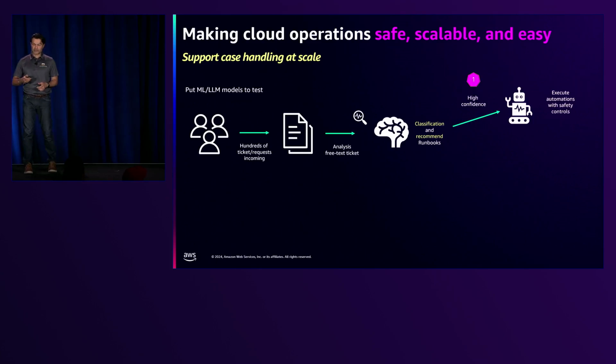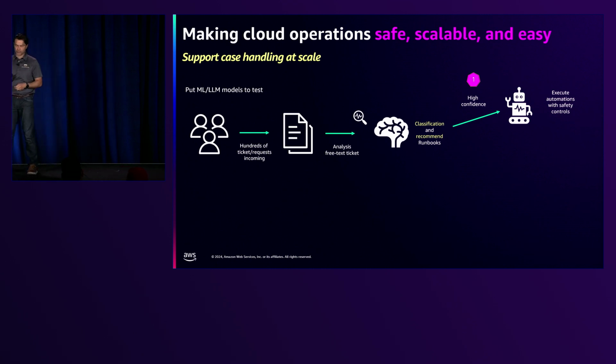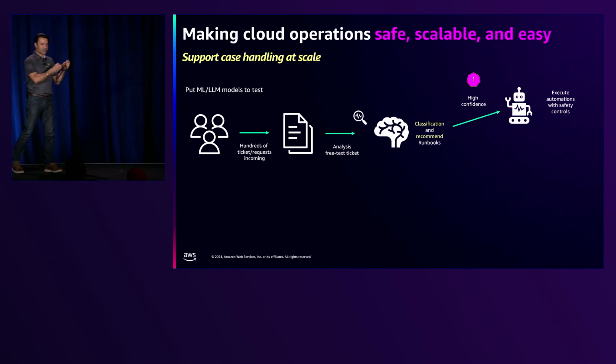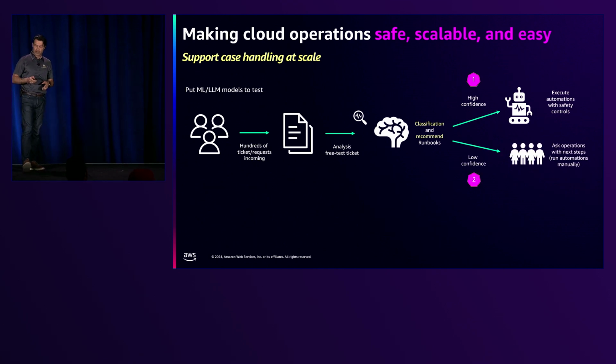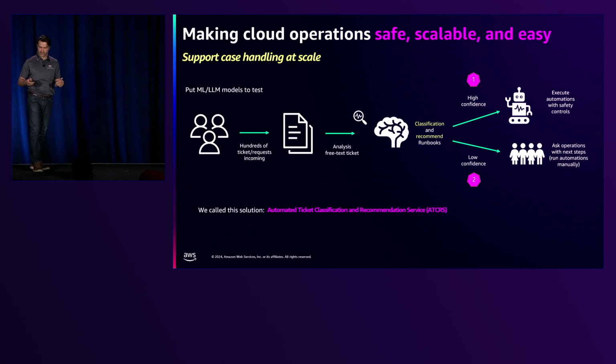Now, out of that, we actually went to the next step. Based upon our guardrails and our threshold set, if the confidence coming out of this recommendation and classification is very high, we take it to the next step, and our automation engine will execute that automation and resolve the customer problem. And if the confidence is low, then we will pass that output from our automation engine to humans, and they will verify and review, and they still run those recommended automations if they feel they are correct, or they will provide the feedback. So we called it the automated ticket classification and recommendation service.